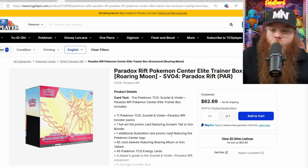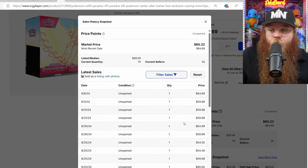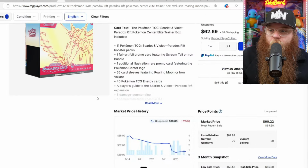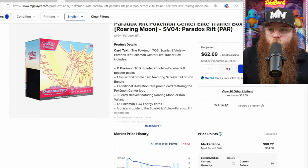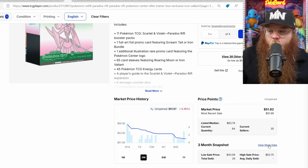Next, we got the Paradox Rift Pokemon Center ETB. This thing's still pretty cheap. Last sold 65, 59, 59, 59, 65, 60, 55, 55, 60. This is the Roaring Moon one. There are two different versions. Then we have the Iron Valiant one, which is the cheaper of the two.